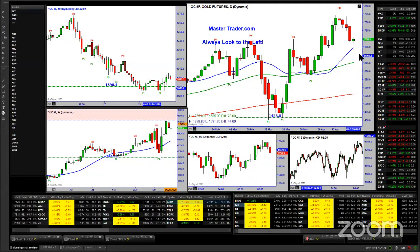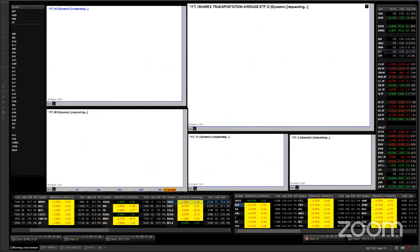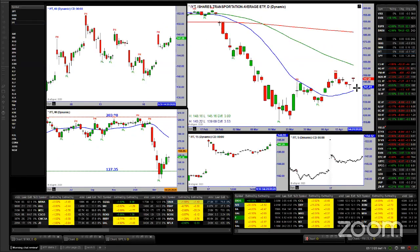So I think some kind of correction here is a buying opportunity. You just have to see how much it corrects. Silver rolling over here a little bit as well. Got a sell setup on the weekly there. Silver's been showing weakness, and got the transports here, which I guess is going to be going down.